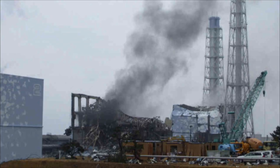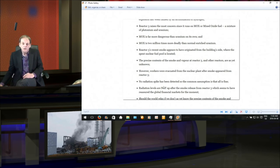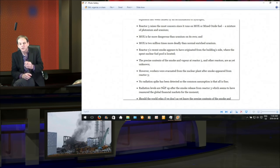Now, everything that comes out of that reactor you're looking at is mixed oxide fuel. It's all blended together. That's the point of the plutonium, right? That's why they have to change the shrouds on these places, because they get so hot.